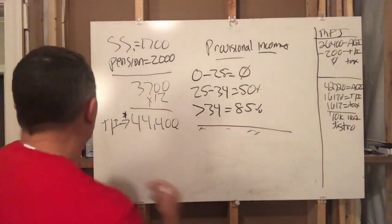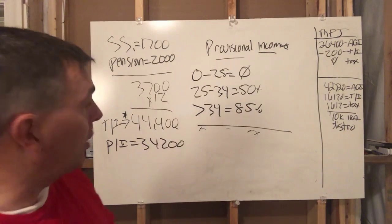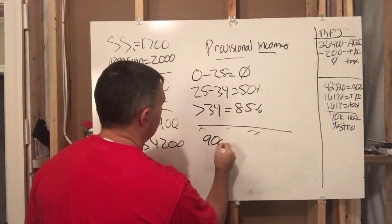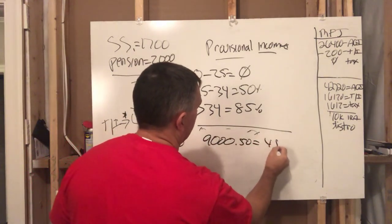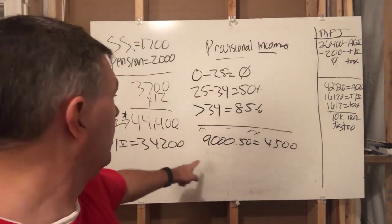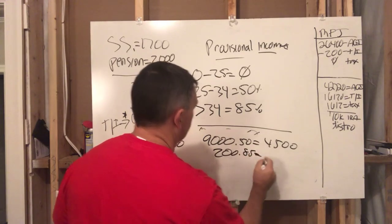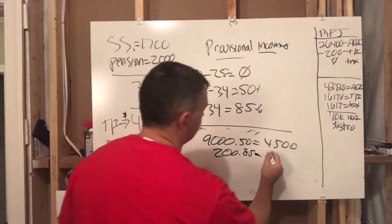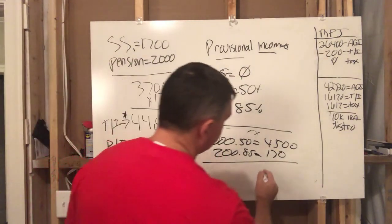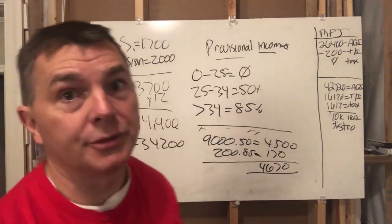So, all right, now we got provisional income of $34,200. The first 25,000 is free and clear of any tax. The next 9,000, $4,500 is subject to taxation, and then the amount above 34,000 is 200, so it's going to be 170. So her taxable Social Security will be 4,670.